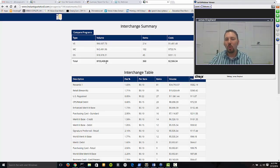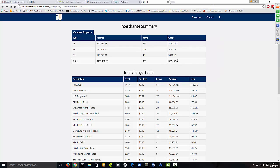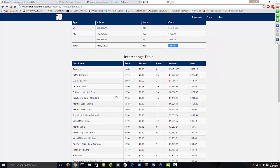Now, they also do some American Express volume as well, and I'll show you that in a minute. But we looked at $2,566 in interchange costs. Currently, they were paying around $3,500. And the way that we got this $2,500 number right here is that our algorithm went in and used the logic I talked about earlier.